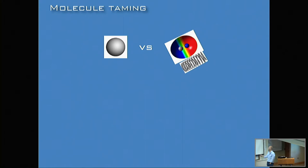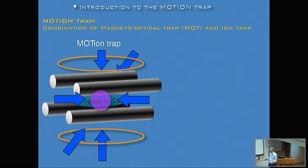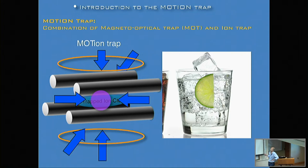All right, so how do we do this? We do something that we call the MOTion trap. We take a magneto-optical trap and an ion trap. We stick it together. It spells MOTion. And the idea is that you just use sympathetic cooling, just like ice in a drink, to cool down our molecular ions. Pretty general, as long as things don't misbehave.